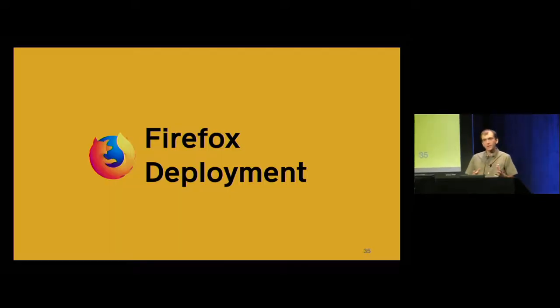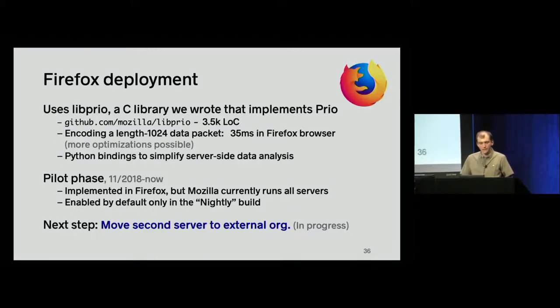Now let me talk a little bit about how it's built into Firefox. Firefox ships today with libprio, which is a C library we wrote that implements a subset of this Prio system. And one of the nice things about the fact that we're using only information theoretic crypto and very simple primitives is that the library is not too big. It's something like 4,000 lines of C. And it's also pretty fast. So encoding a length 1,000 data packet in my browser with all the extra middleware and stuff takes something like 35 milliseconds. And this is without a bunch of optimizations that we could still add but don't need because it's fast enough already.